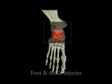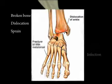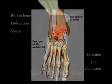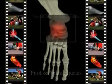Common foot and ankle injuries may include a broken bone, a dislocation, a sprain, an infection, a cut, or a contusion. If you have sustained an injury to the foot or ankle, immediate treatment should be sought from a podiatric physician. When an injury is sustained, it is important to know what to do.